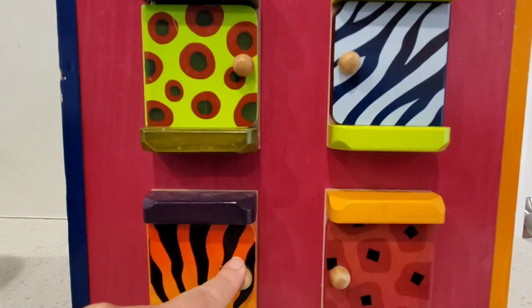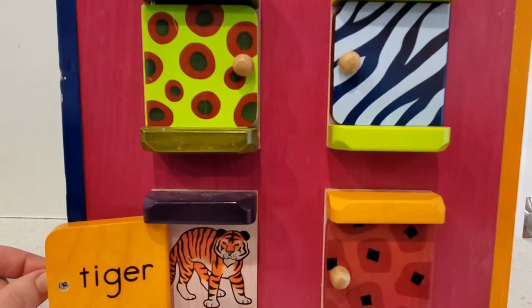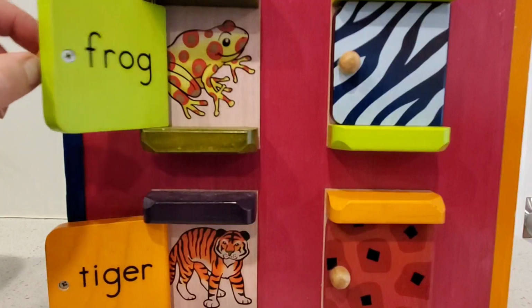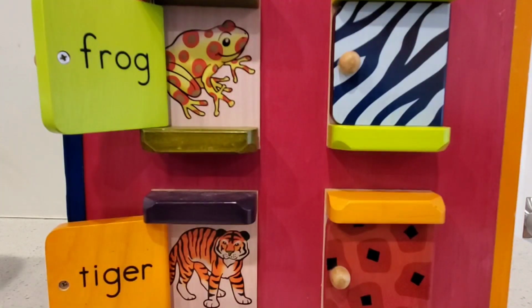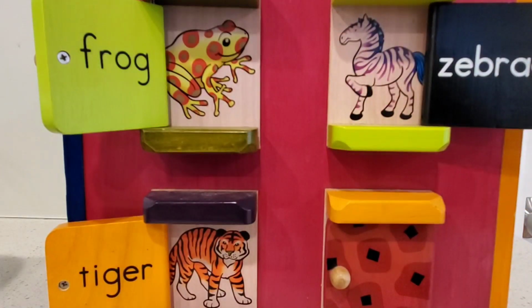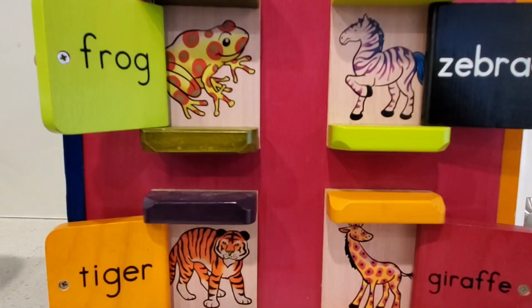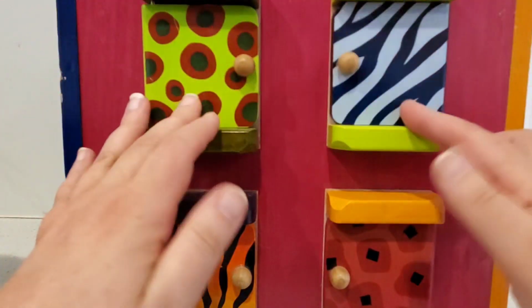Let's start down here. What do you think is inside? Open and find out. It's a tiger. Tiger. What's up above the tiger? A frog. Ribbit, ribbit, ribbit. What's behind this door? A zebra. Of course, it had black and white stripes. We could have guessed that. I wonder what's down here. A giraffe. Wow, giraffe. Close the doors.